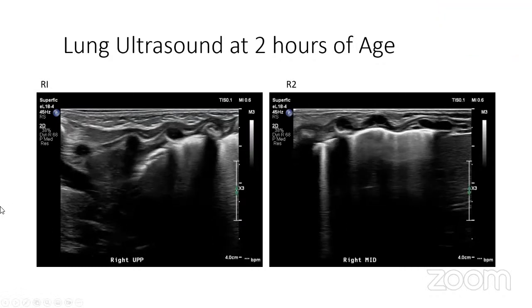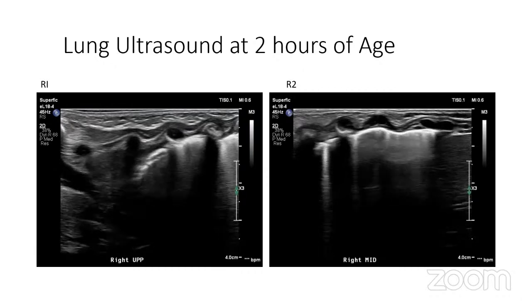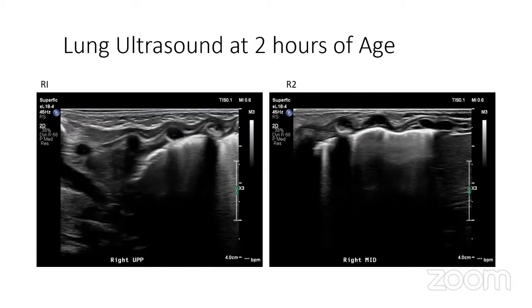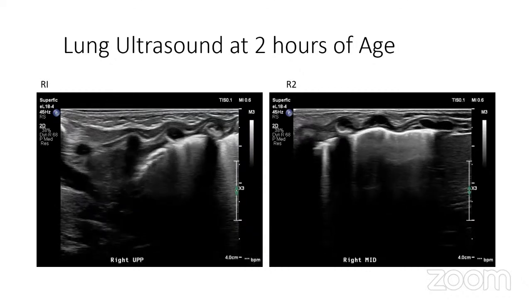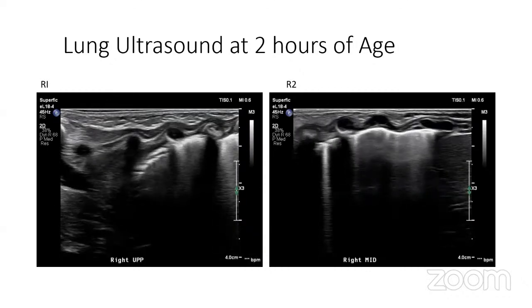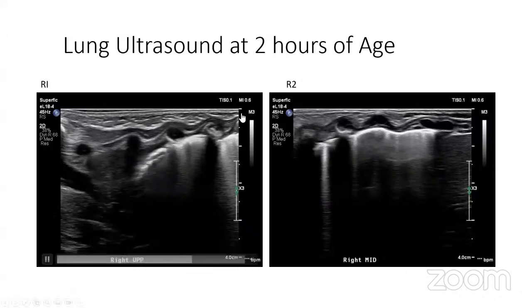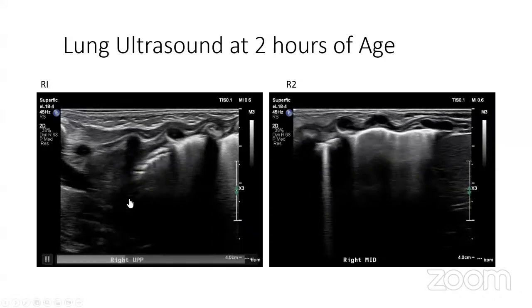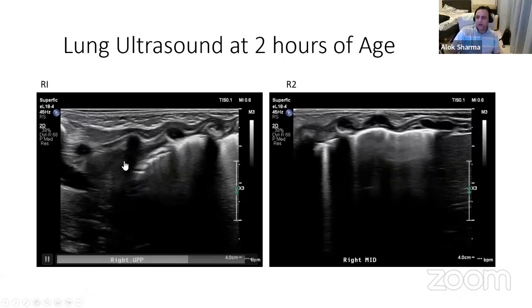So we start with the R1. Yep. So we have pleural sliding. The pleura look irregular to me. Some subpleural consolidation and coalescent B lines. No A lines seen. So mainly a B profile with irregular pleura and some subpleural consolidation. Okay, fair point. What do we think?